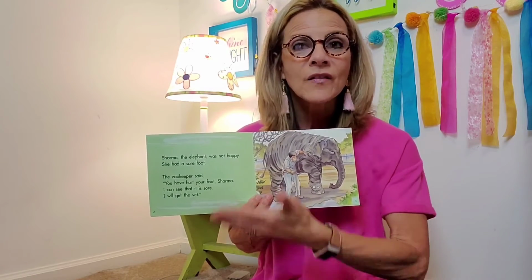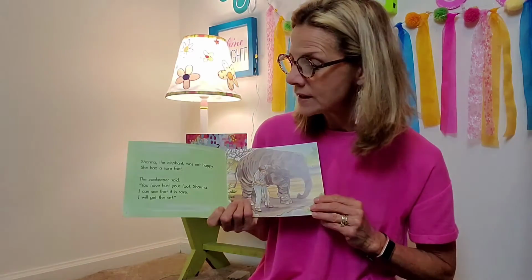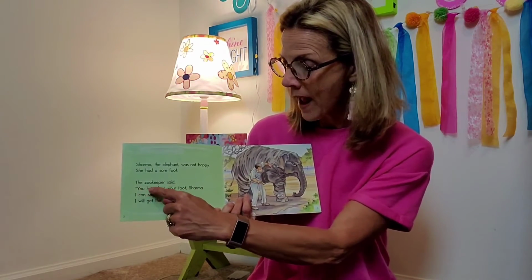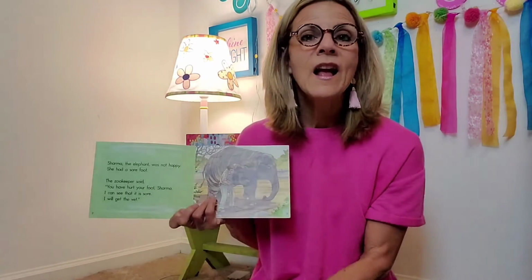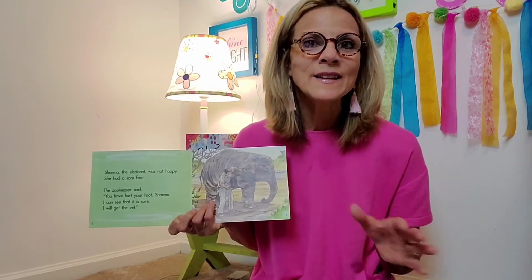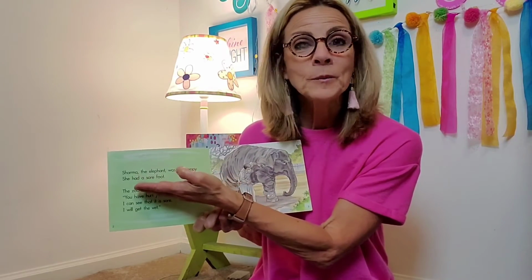If that doesn't work, they can look at a picture clue. Sometimes I even tell my students that they can put a blank in the word. They could say, the blank said, you have, and they can keep on reading. Sometimes when they put a blank, they keep on reading. Those other words in the sentence may support that unknown word and they may be able to figure it out. So they can put a blank in there.